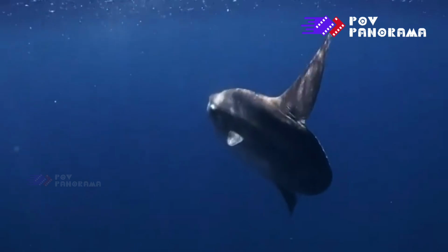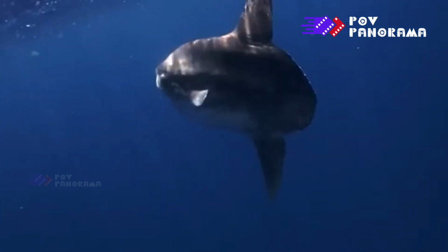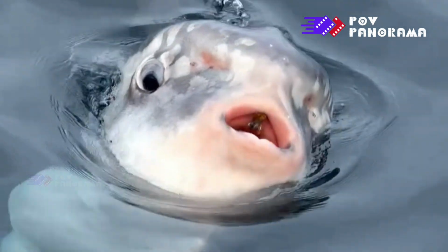Swimming style. Ocean sunfish have a very distinct and somewhat inefficient swimming style. Unlike most fish, they rely on their dorsal and anal fins for propulsion. These fins move in a sculling motion, and the fish often appears to be flopping through the water.